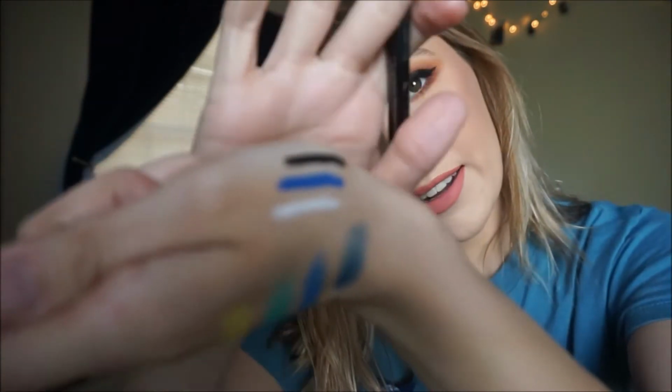The last liner that I have is the Catrice Cosmetics eyeliner pen. I've never bought anything from them before, but I heard Kathleen Lights raving about this eyeliner. I got this at Ulta, and it was like $7, I think, but it's drugstore. Let me just show you how black this liner is. Look how black it is.